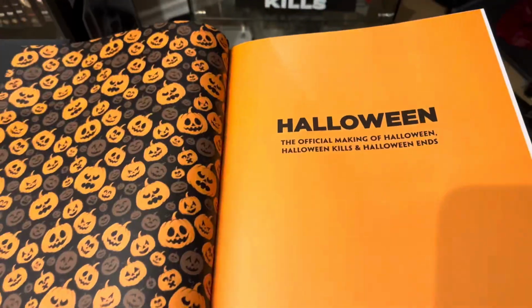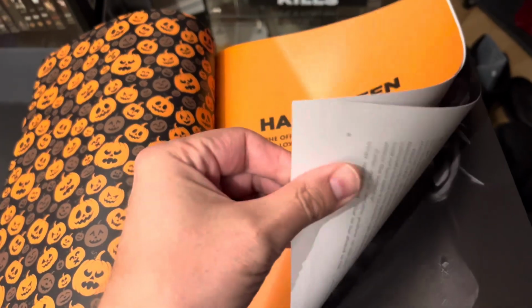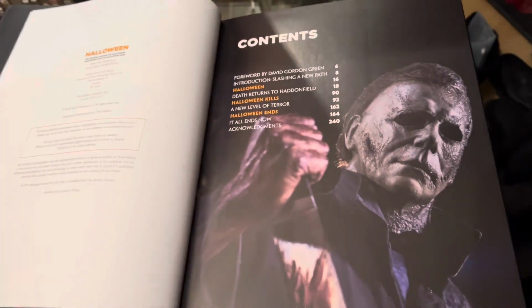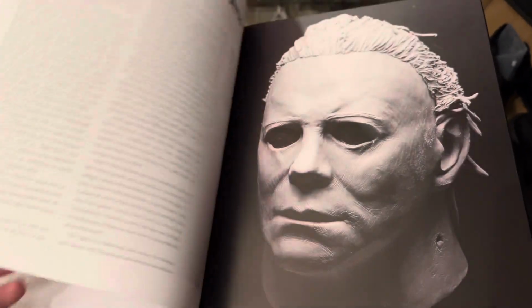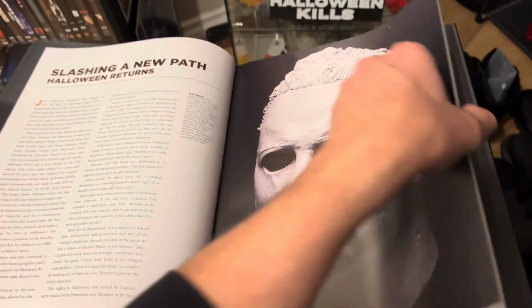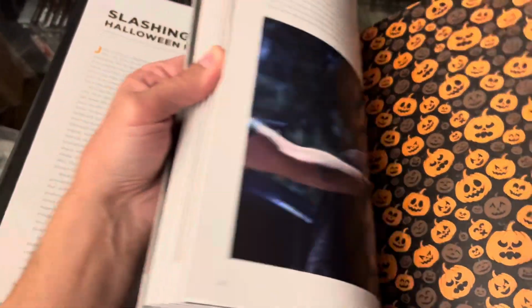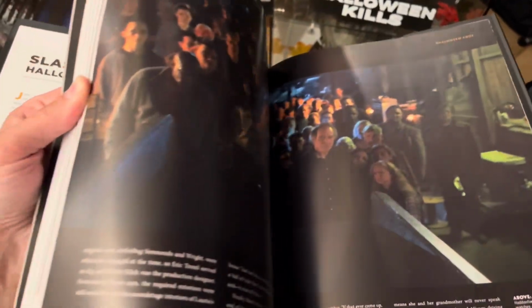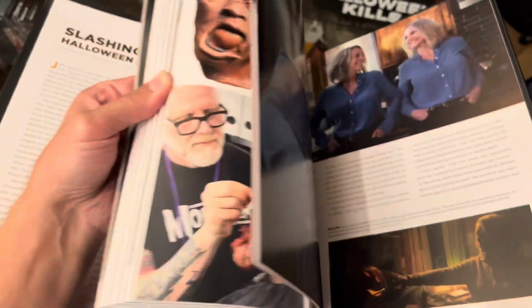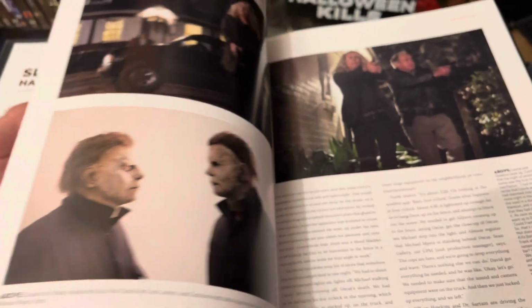It doesn't have any crushed corners or anything, because there are some things that have come in that have looked a little beat up, we could safely say. But anyway, this book looks amazing. I'm going to be opening this up and having a closer look, but I've seen a lot of shots online, and I suppose you guys probably have too, so I'm not going to go through this entire thing with you, but it's all over the place. Very, very cool. Halloween, the official making of Halloween 2018, Halloween Kills and Halloween Ends, the Blumhouse series here. And it's all behind the scenes stuff and all sorts of great pictures. So I'm really looking forward to getting into that, and I'm glad I was able to get a copy.